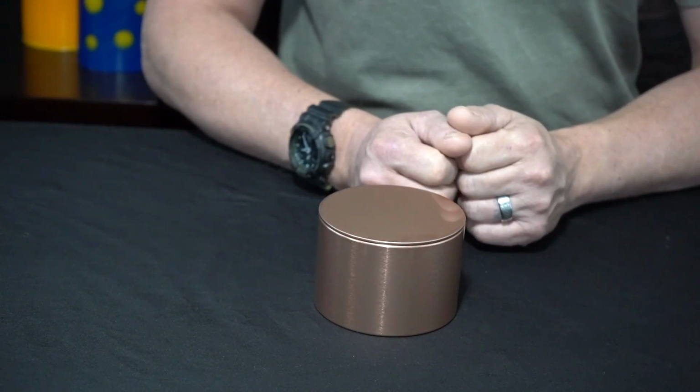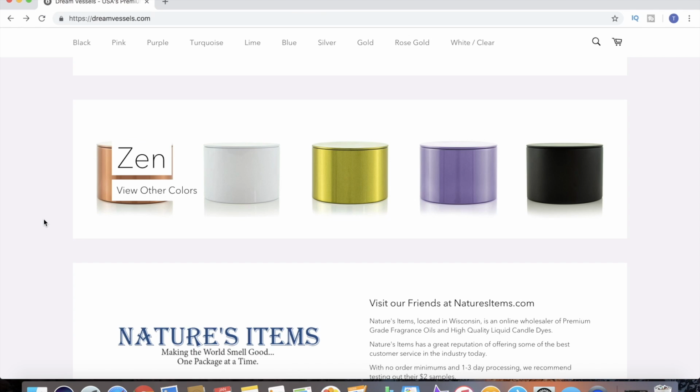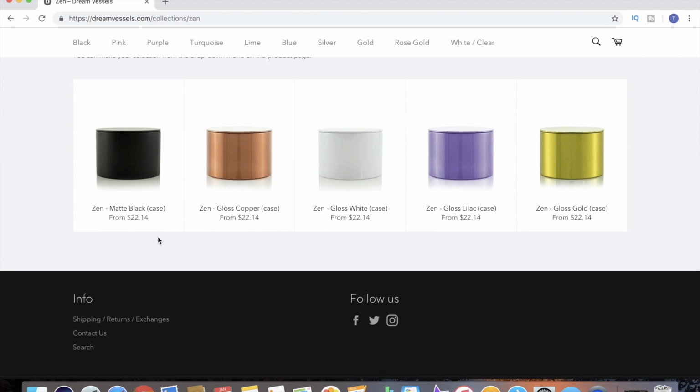Let's hop on their website and check out some more of the colors these come in. And we have the Zen candle tin. As you can see, very similar to the basic candle tin design, but definitely not the basic colors you're going to find with your average candle tin. We saw mine in gloss copper. Let's zoom in and check out the gloss lilac.